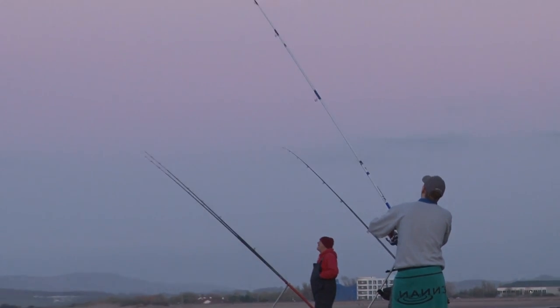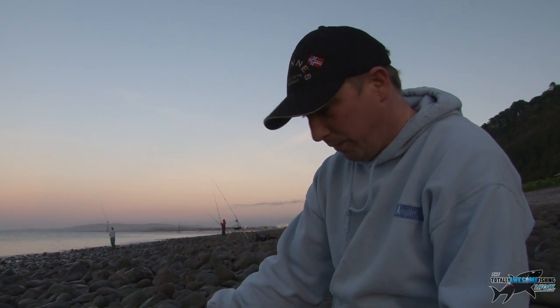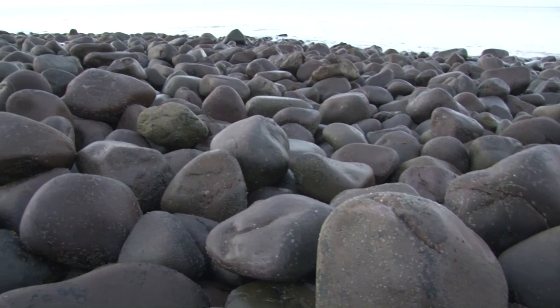This mark here is a low water mark, generally fished three hours either side of low water. You can see the ground we're fishing on, stood on or sat on. It's pretty bouldery, but it gives way to sand about 20 yards out at the moment. And there's intermittent patches of rough ground out there, but mainly sand.